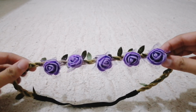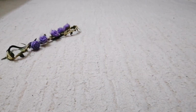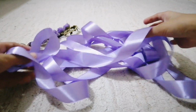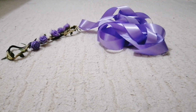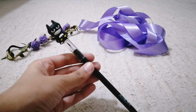So first, these are very cute flowers. And this is a purple ribbon. I will use this ribbon and those flowers in my upcoming craft. So stay tuned for it. And my brother bought this pencil. This is also very cute.